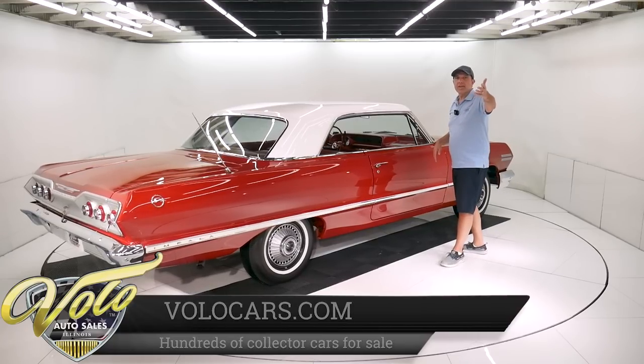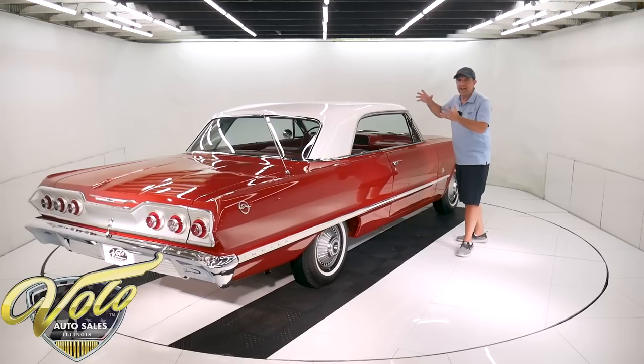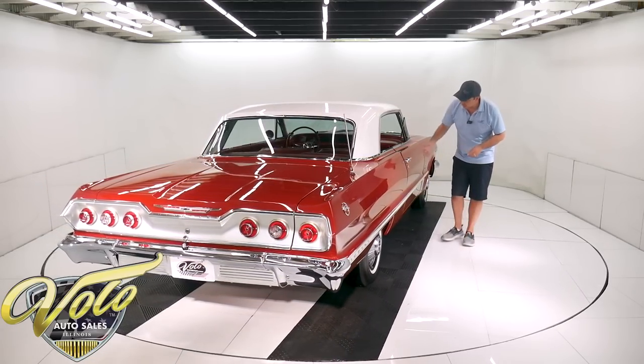We pulled it out of our air-conditioned showroom and brought it in the sweat box we're working in right now, and the car kind of fogged up. So I wiped the whole car down. I didn't see any issues.